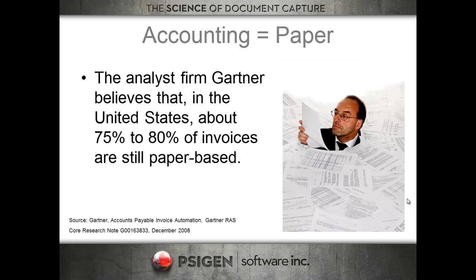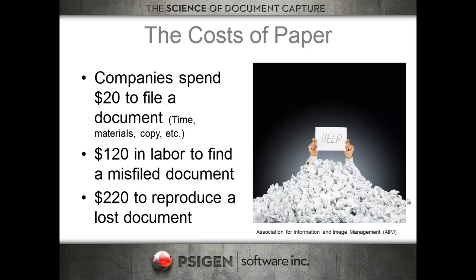So we all know that accounting equals paper. I mean, you walk into any accounting department across the country and there's usually multiple file cabinets. Not only are there centralized file cabinets, most of the clerks have their own file cabinets. There's paper piled on top of the cabinets as well as on people's desks and their inboxes and outboxes. So it can be quite painful. And one of the key statistics here is that most businesses are still receiving and processing paper-based invoices.